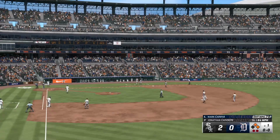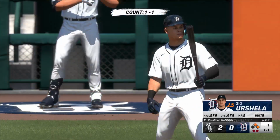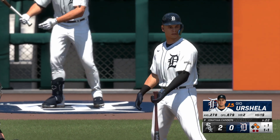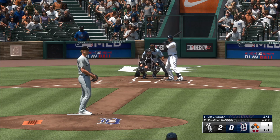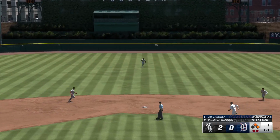Patty Fick, the third baseman. Gior Shela to the plate. Well, lots of pitches thrown in this first inning. It's kind of that nightmare scenario for starting pitching. But you know what? It's still early enough. He can settle in. He can get some length if he just cleans up his mechanics a little bit.